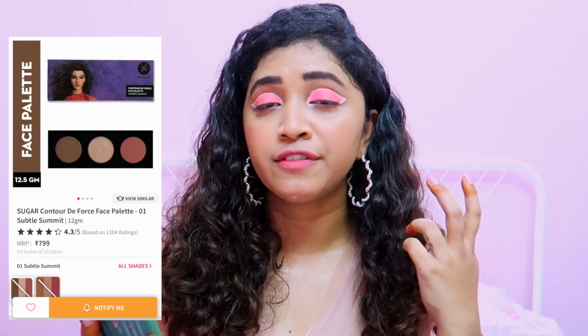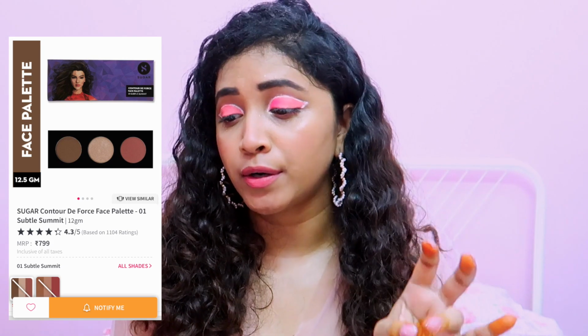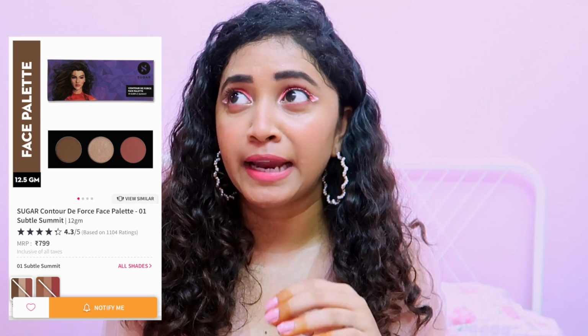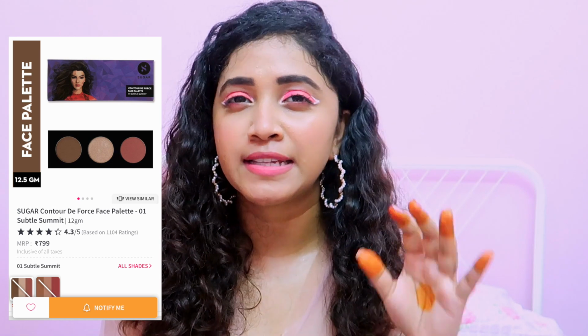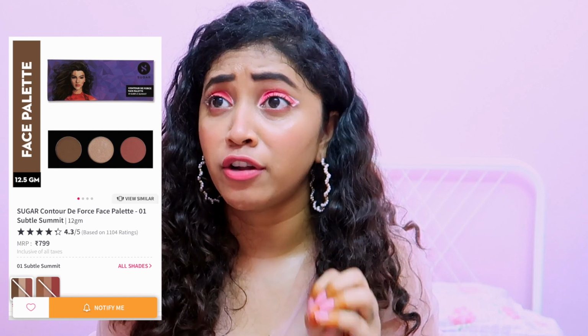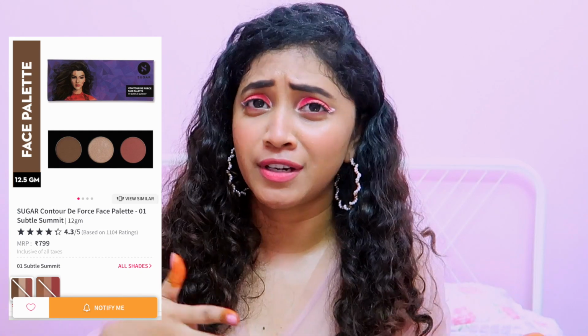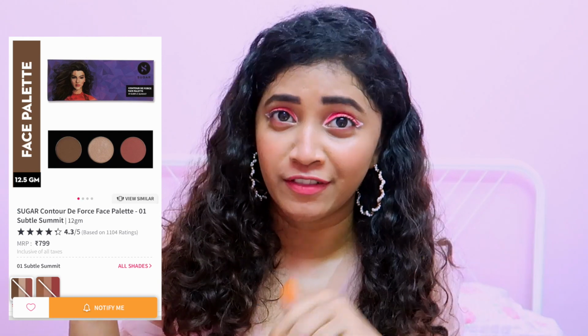But if you really want to invest in a good blush and also contour palette, then I would suggest you go for the Sugar Face palette. Now this has blush, contour and also highlight, so this retails for 799, but it's a good one. You get all of these and they're really pigmented and really nice. A lot of bloggers use this and I'm also trying to get my hands on it. So if you really want a good palette, then you should definitely check this out.